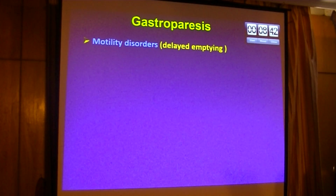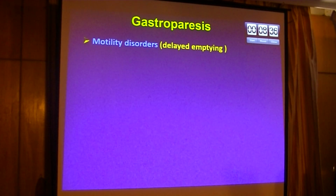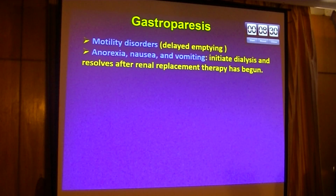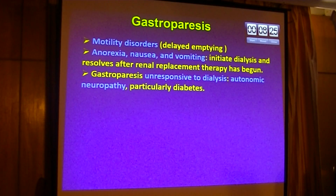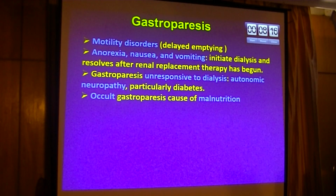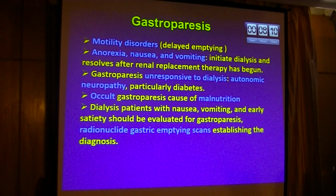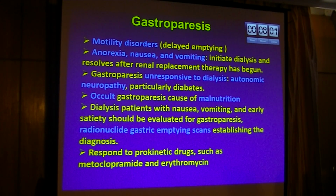What about gastroparesis, one of the disorders that may occur in renal failure patients? It presents as motility disorders, delayed emptying, anorexia, nausea, and vomiting. When these are present, we may think about initiation of dialysis, and these symptoms may improve. For gastroparesis unresponsive to dialysis, we should think about autonomic neuropathy, particularly in diabetic patients. Occult gastroparesis mustn't be missed as a cause of malnutrition in these patients. To evaluate gastric emptying time, we use radionuclide gastric emptying scans, and these patients usually respond well to prokinetic drugs.